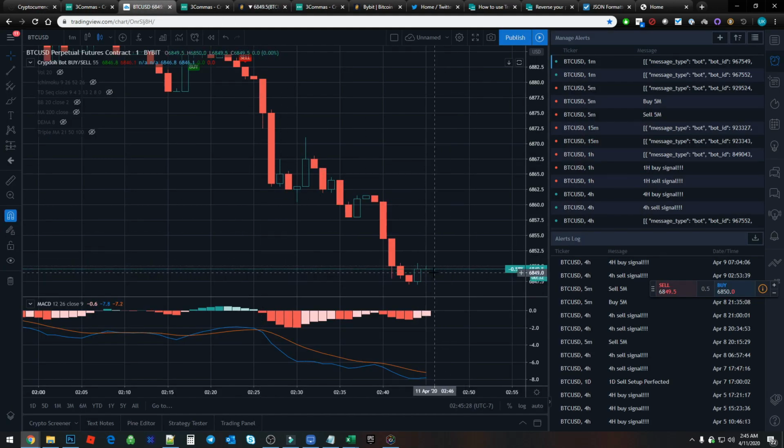Once this triggers to buy, it'll trigger our bot. You'll see the alert placed in the alert log. And once that happens, you'll see all the magic.